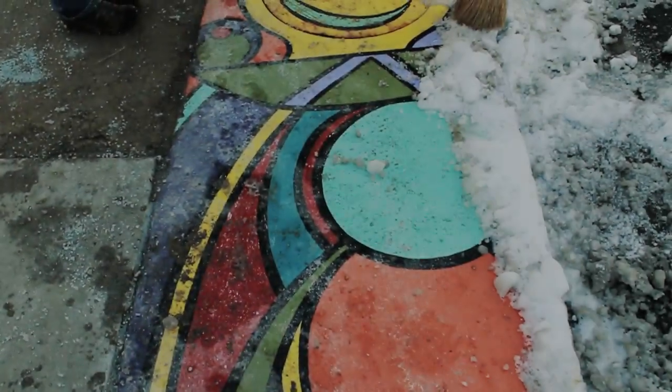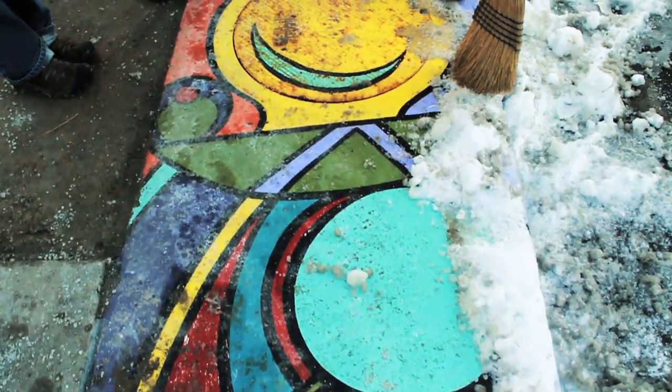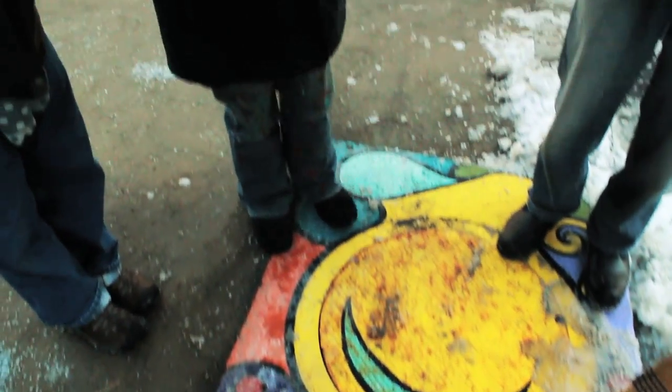It was just cool. We can't have it pristine. It was almost odd to see them perfect and shiny right after we finished them. I mean, this is how they're supposed to look. I love how this looks.